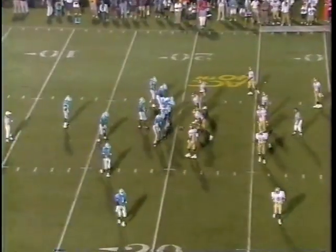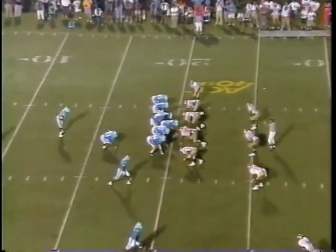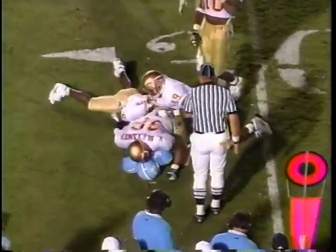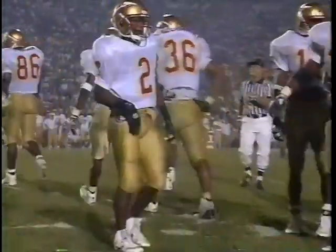3rd down and long to have to throw. If it's not there, don't throw it. It cost them the interception the last time. Not good to be in a 3rd and long against this bunch. Pressure up the middle, and he's close. Not going to have the first down. I mean, just a little bit of a body lean. Holiday caught it, and Corey Sawyer wouldn't let him go.